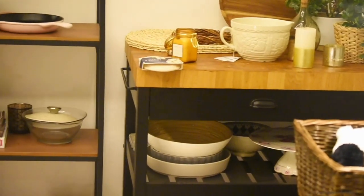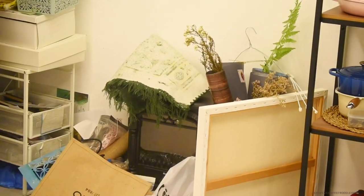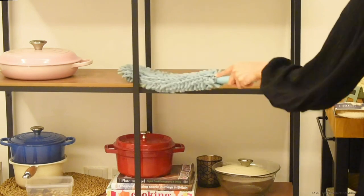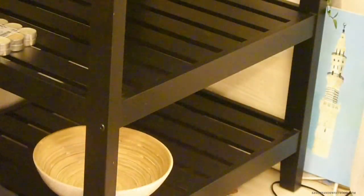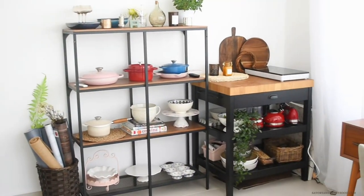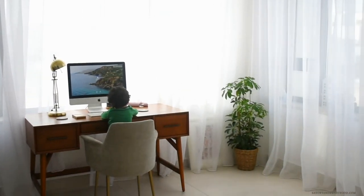My studio cum office was a complete mess because I was taking back-to-back videos and I was not cleaning much. So cleaning was long overdue. So I thought I'll just do that. It was an amazing feeling to get into a clean room the next day in the morning. And that's my little assistant working on the computer.